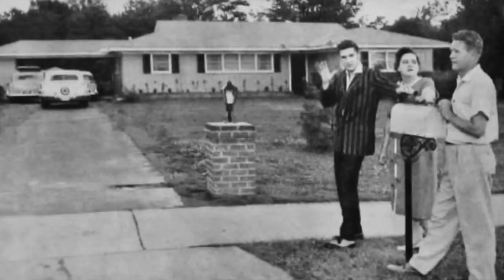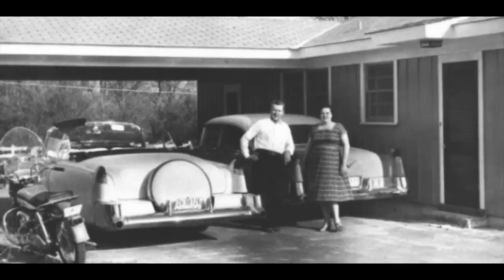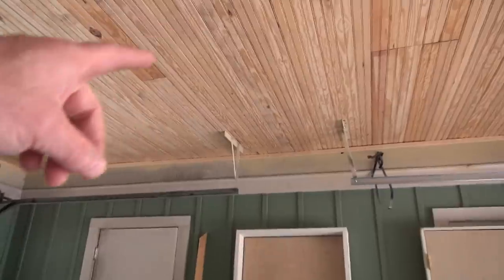We're going in the garage, and you can see from this early photo that the garage was a carport. This is another early photo, and you see there's actually a grill out there. And then this is Gladys and Vernon. This is very early on, and the carport was closed in by them. You can see some of the fire damage still.